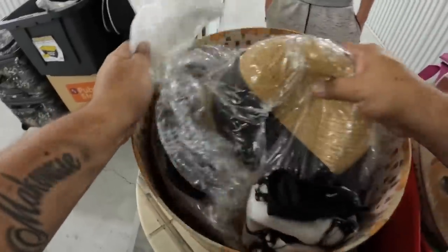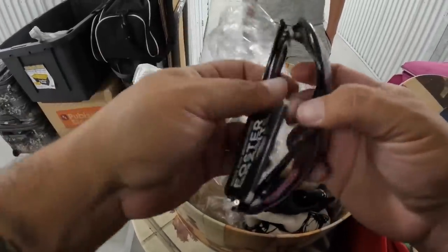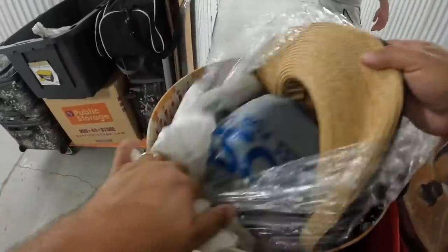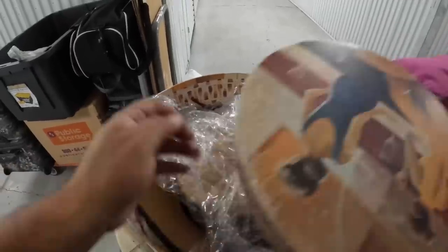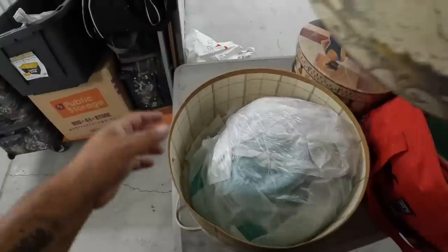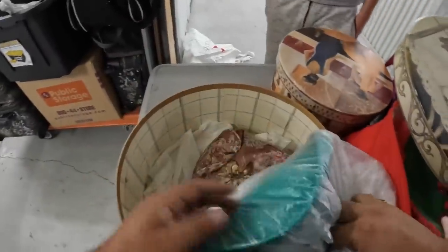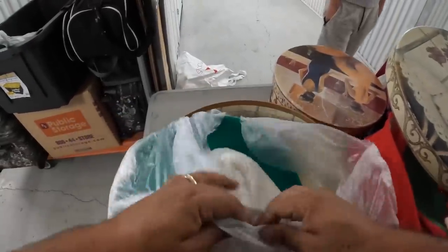My bad. All right, we have a pair of nice Foster Grant glasses. Okay, they're not that nice. And two derby hats. One, two derby hats. Look at that. What a surprise. There's hats in the hat box. Next one. Ooh, that is a big green one. What's on top of the bag? Let's see what kind of green one this is. Wait, what's inside of it? Another scarf?